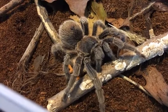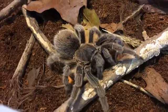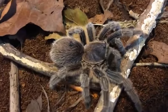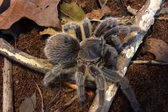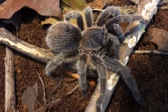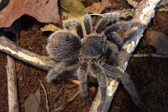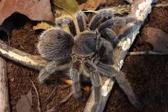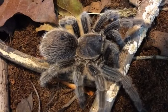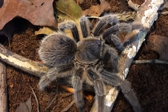The other reason they'll build a silk or web is to kind of make their home a little more comfy. So when they do find a nice rock or crevice that they're going to hang out in, they will lay down a silk web on the bottom of it, almost like we would put down a carpet to make it feel a little bit more homey, to protect them from the dirt or any of the leaf litter, and also to keep other little bugs from crawling up and onto them.